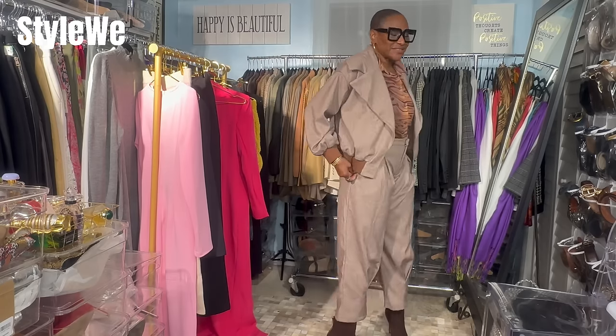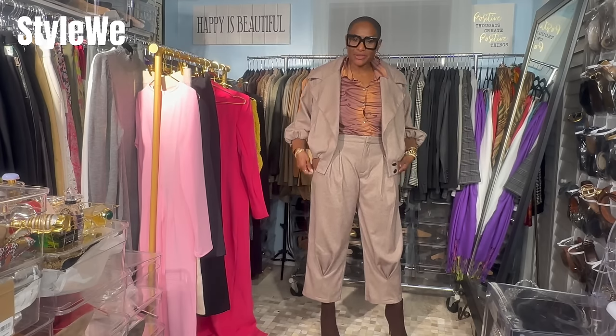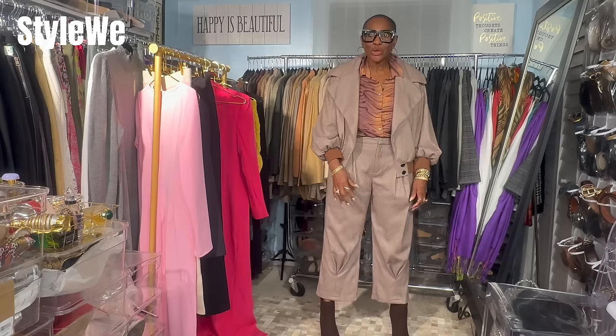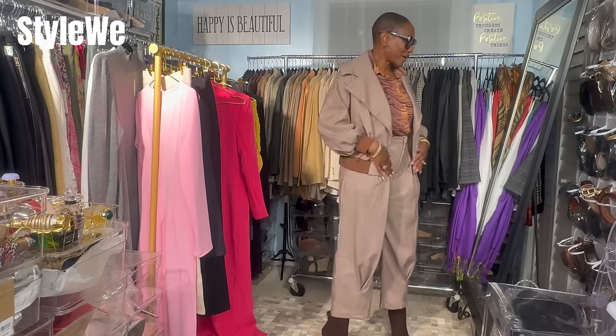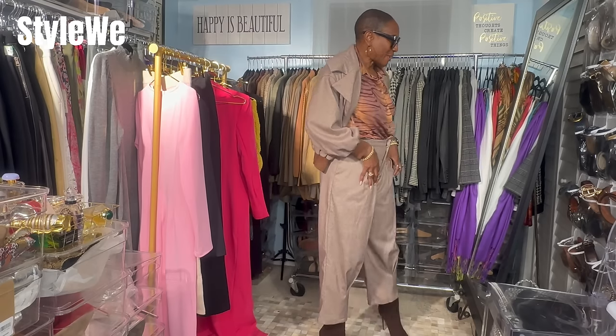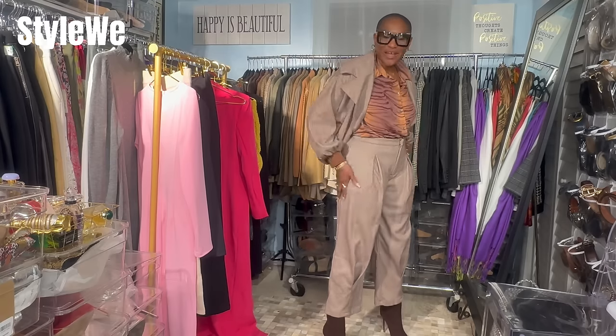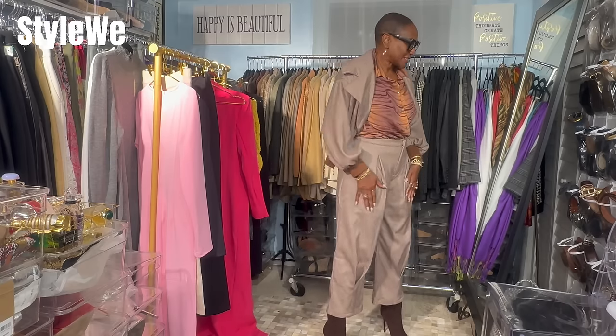I am going to see if there's any seam that I could take some out and give me a more loose, balloony effect right around here. Because the waist fits perfectly, but I wish it was just a little bit looser right around here. That's my only complaint, is that I wanted it looser.